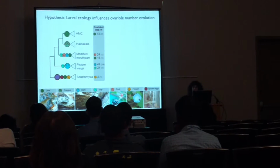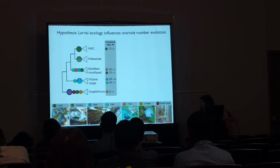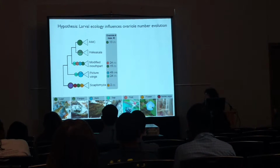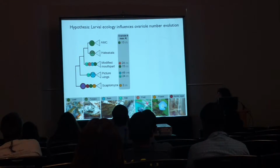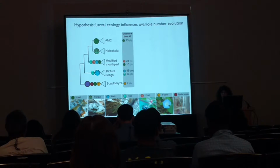And he postulated that perhaps larval ecology has an effect on ovariole number evolution. Perhaps the ephemerality and the stability of the food source, or the abundance, may be driving this diversity. However, at the time, the statistical tools were not available to test this, and also the data set is a little sparse in some of these key groups, like Scaptomyza and modified mouthpart.